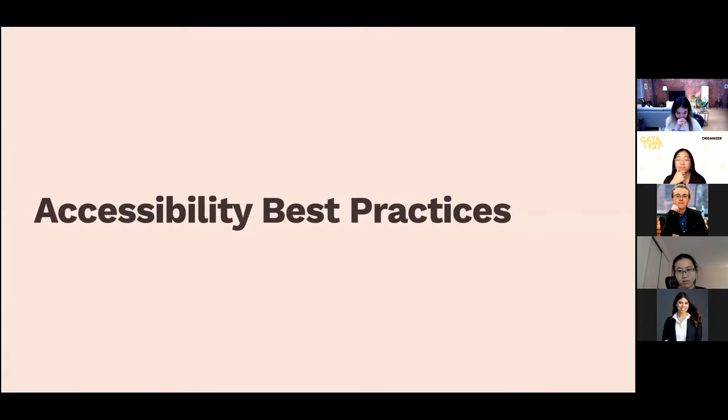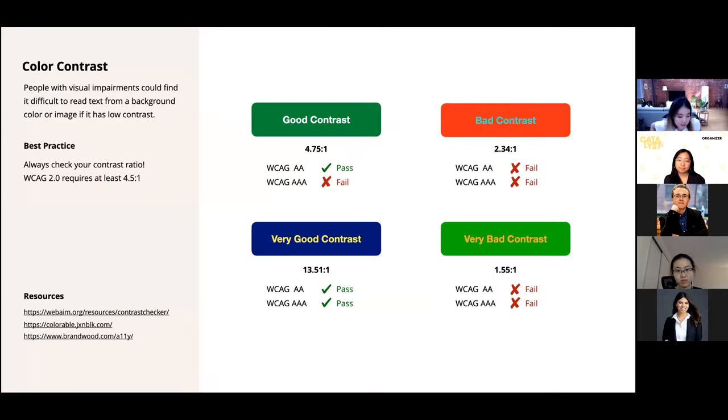So now let's look at some of the accessibility best practices. There are a ton of best practices out there, and I can't possibly cover them all here, but here are some of the main ones. The first and most important one is color contrast. This is one of the first things that I usually check.